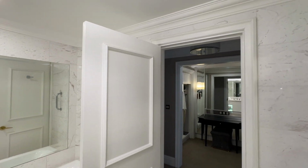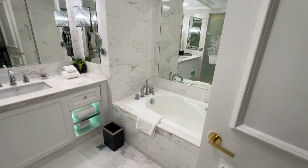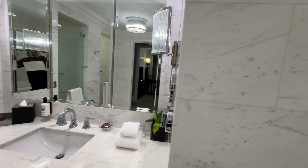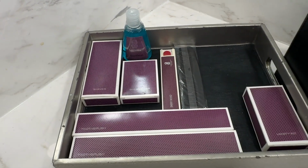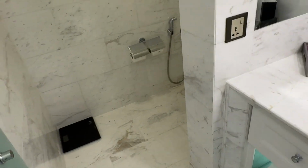Let's look at the washroom, which is just opposite the open closet. Inside this white wooden door, there is a full-size bathtub on the right, and facing the entrance is the vanity area with a white marble top. On the vanity area, there is one basin with some basic toiletries provided. Beside the vanity area is the toilet, which is separated with a glass door, with a basic hand bidet.